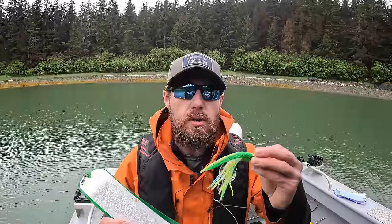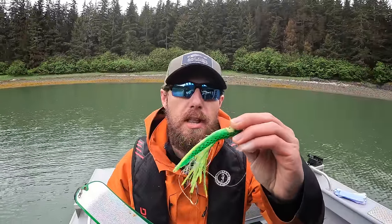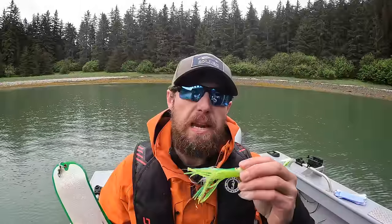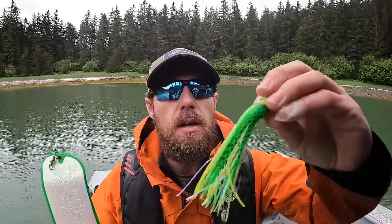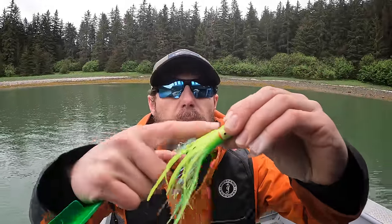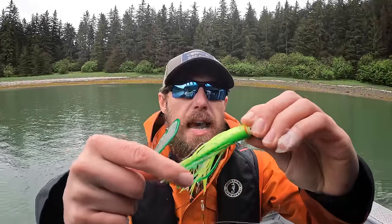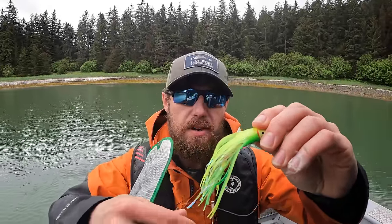Well, if everything in the ocean will eat a herring, then you know what? By extension, almost everything in the ocean will eat a hoochie. These hoochies will actually imitate herring. So a hoochie is basically nothing more than just a rubber squid skirt. So it's a rubber tube that has these little legs that dangle, and they come in all different colors.